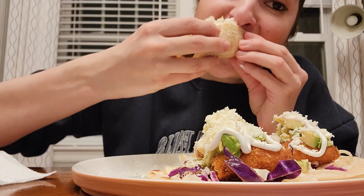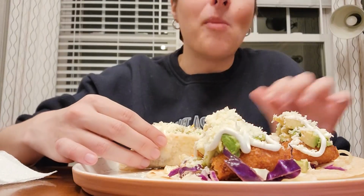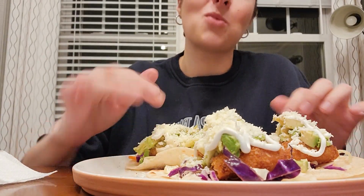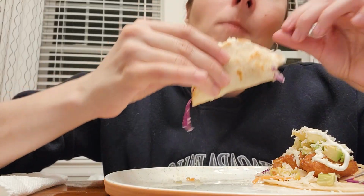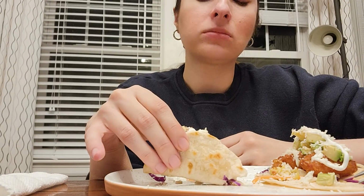And here is me trying them, and I don't want to be dramatic, you guys, but they were incredible. Wow. So good. Totally recommend trying them. They really tasted like they came from a restaurant. I'm not kidding. Definitely try them.